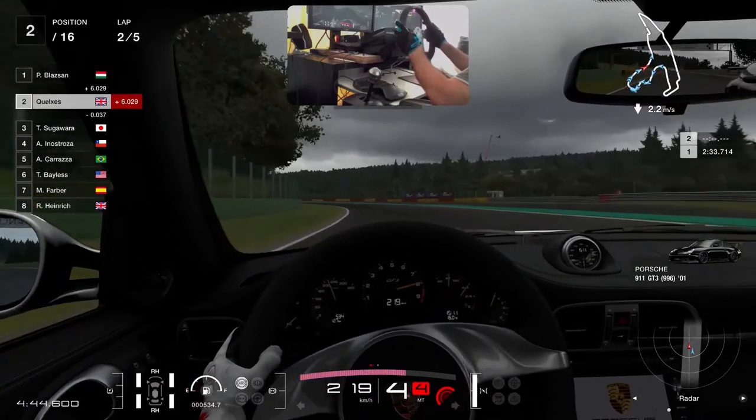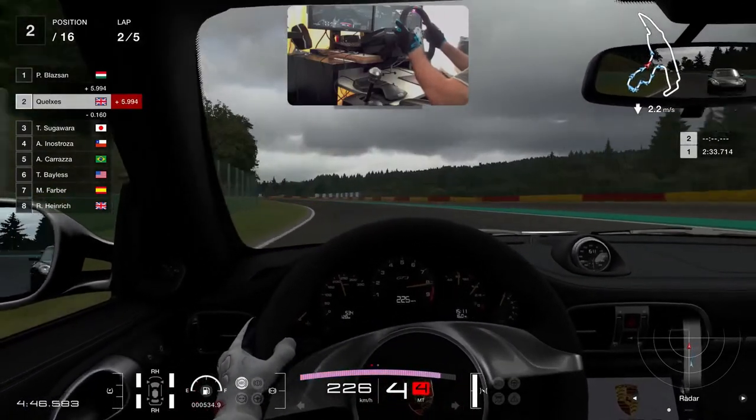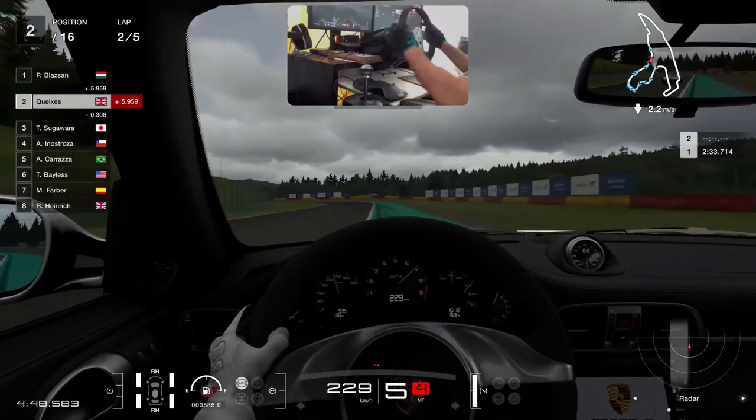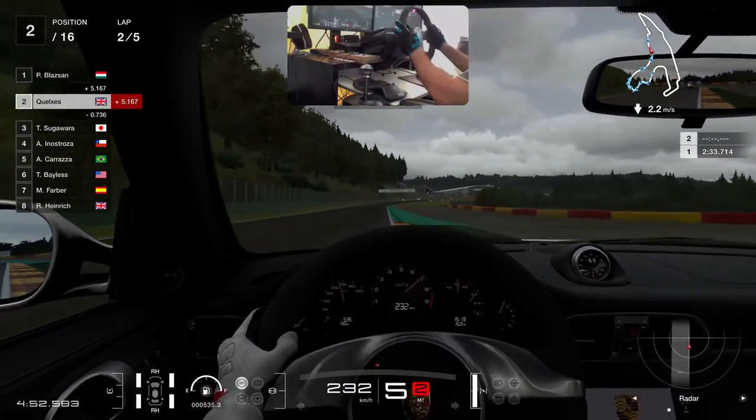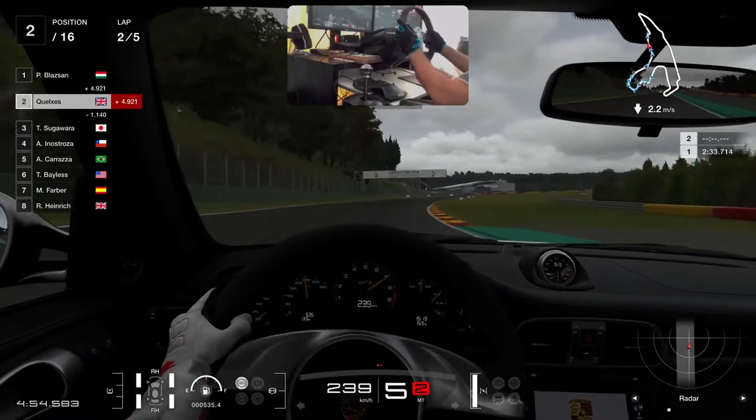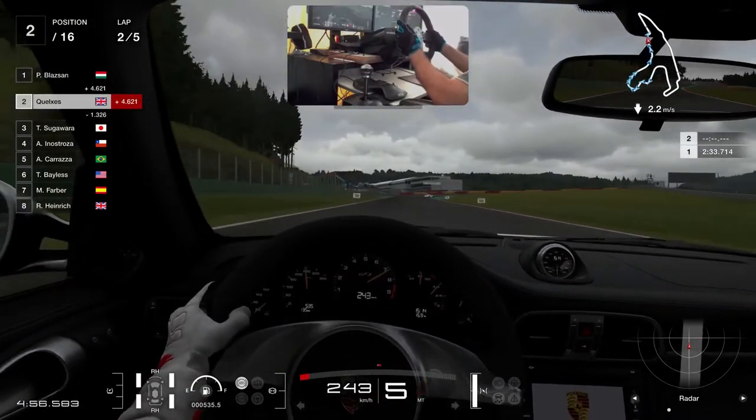I have the inside to the next. Oh, not really sure if they can be called corners. Going flat for them, chasing P1.